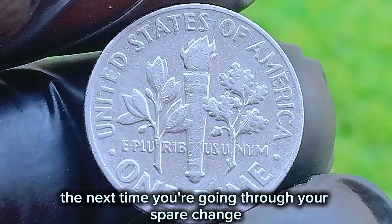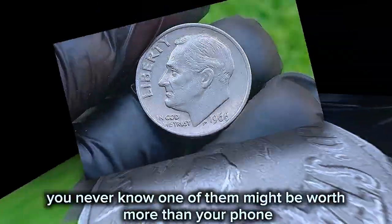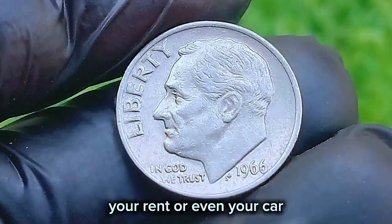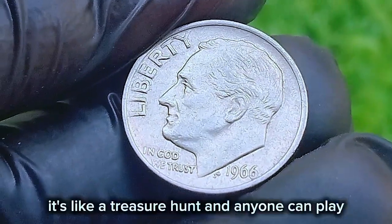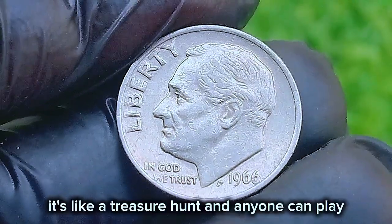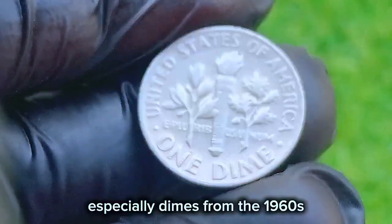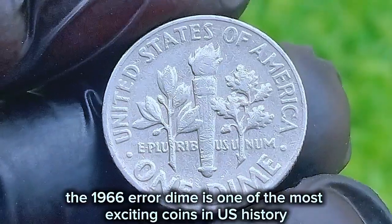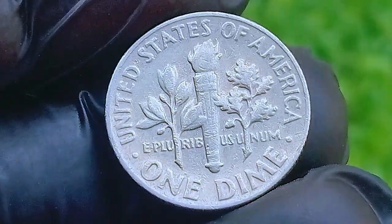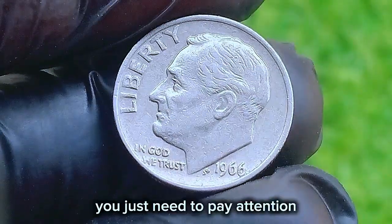So the next time you're going through your spare change or cleaning out an old drawer, take a close look at those dimes. You never know, one of them might be worth more than your phone, your rent, or even your car. That's the fun part of coin collecting. It's like a treasure hunt, and anyone can play. Before I go, I want to remind you, always check your coins. Especially dimes from the 1960s. The 1966 era dime is one of the most exciting coins in US history. It's rare, it's valuable, and it's still out there waiting to be found. You don't need to be an expert. You just need to pay attention.